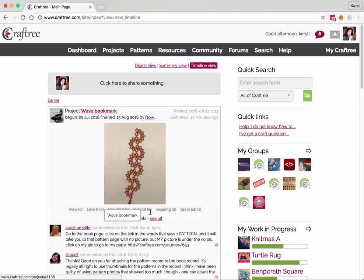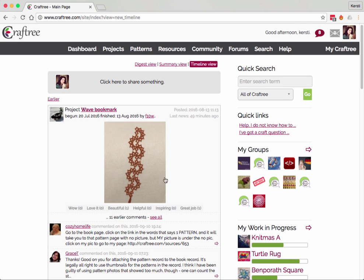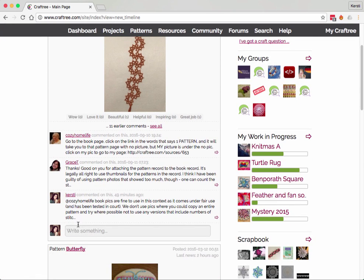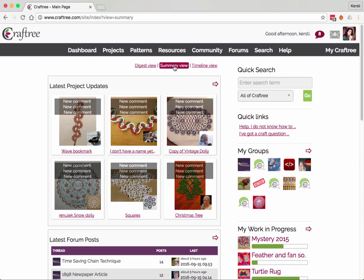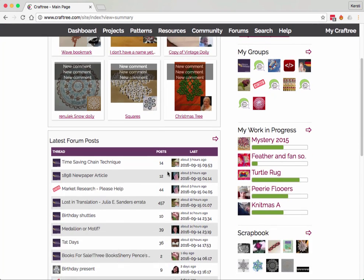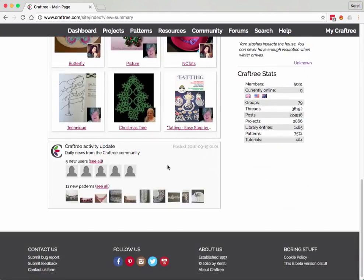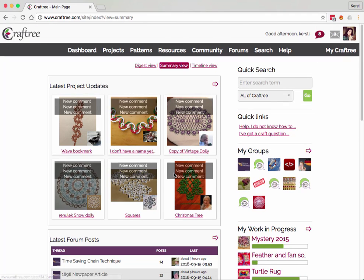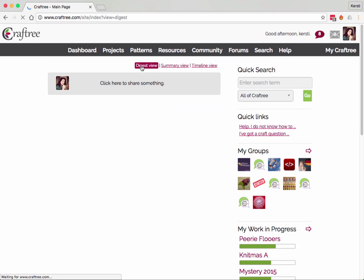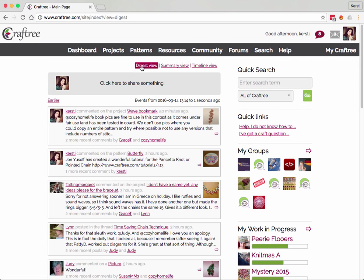There you'll have the comments grouped with the main item, and you'll be able to write directly on each of those. In addition to that, we have a summary view where we group like updates according to the types. So here's our project updates, our forum posts, and comments and activities. But have a look around, choose a digest view or a timeline view according to which suits you best.